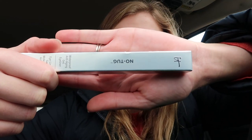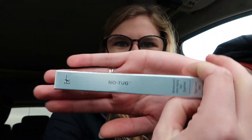It looks like, oh, there we go. Is that upside down for you though? No tug.